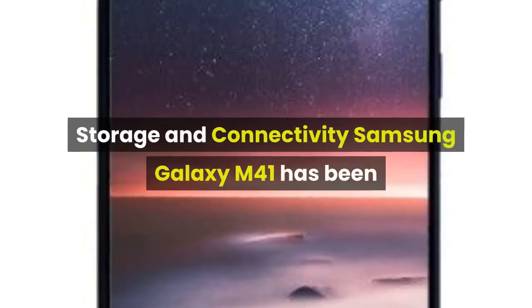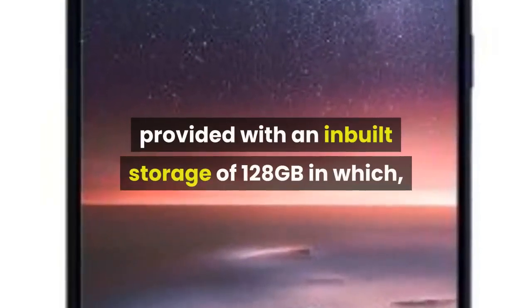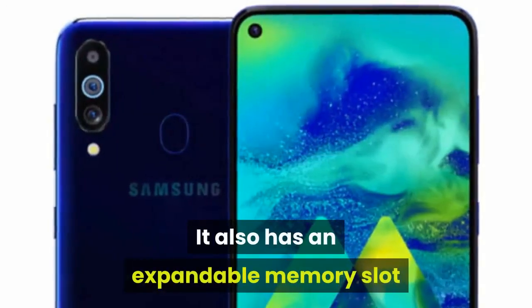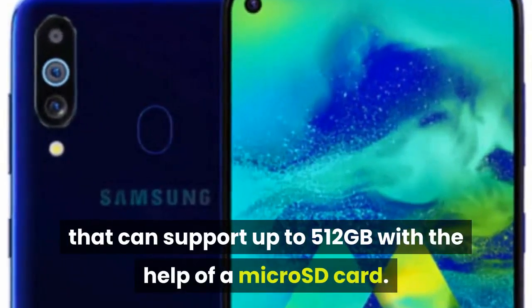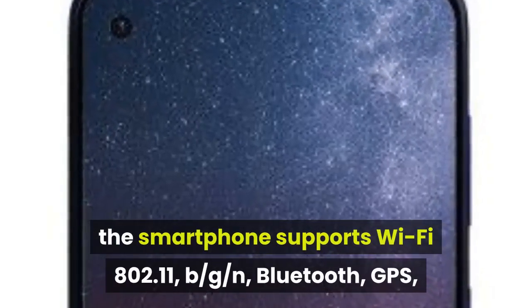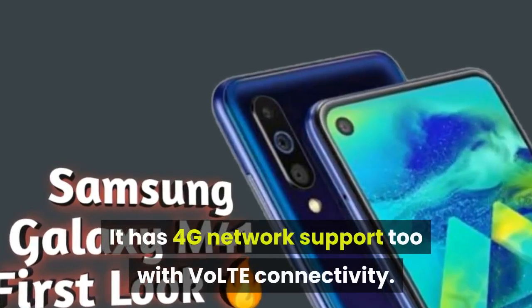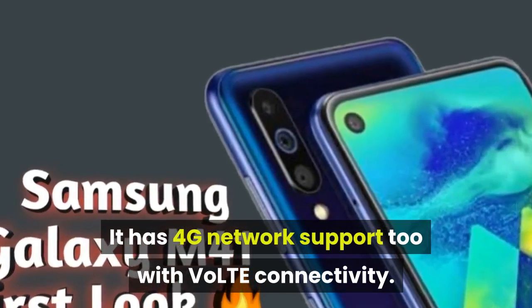Storage and connectivity. Samsung Galaxy M41 has been provided with an inbuilt storage of 128GB in which users can keep their files and data or apps, games and more. It also has an expandable memory slot that can support up to 512GB with the help of a micro SD card. In terms of connectivity, the smartphone supports Wi-Fi 802.11 b/g/n, Bluetooth, GPS, mobile hotspot, etc. It has 4G network support too with VoLTE connectivity.